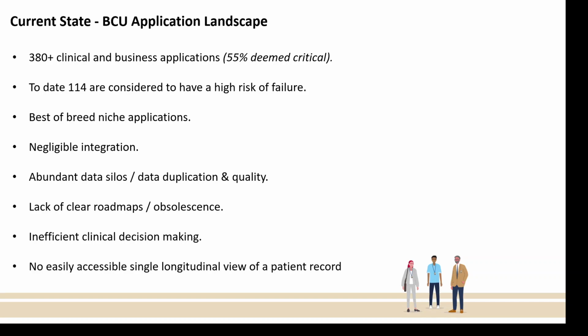The issues we've got, well, there's 380 plus applications. A lot of them are best of breed and niche applications. There's negligible integration, lots of data silos. But the biggest issue of concern is, to date, there are potentially 114 of those that are considered to have a high risk of failure. They may not be properly supported, might not fully understand them, might be out of contract, and so forth. That presents a significant risk, of course.